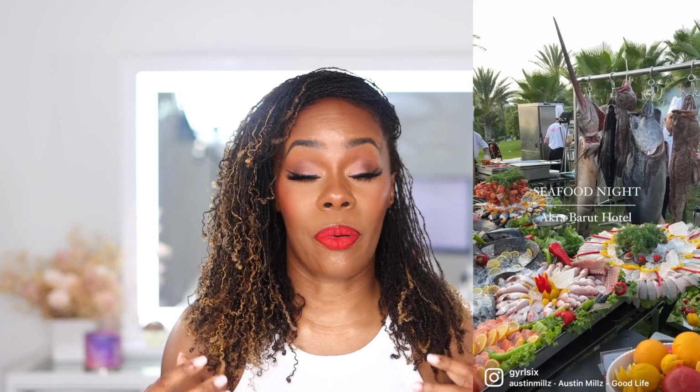This time we stayed again at the same place, the Accra Beirut Hotel, which they say is a 5-star hotel, but to me, the hotel is more 4-star. Very clean, nice accommodations, but nothing 5-star. However, the food, the dining experience, 5-star. The dinners at the hotel, the breakfast, that is definitely your 5-star experience for sure.